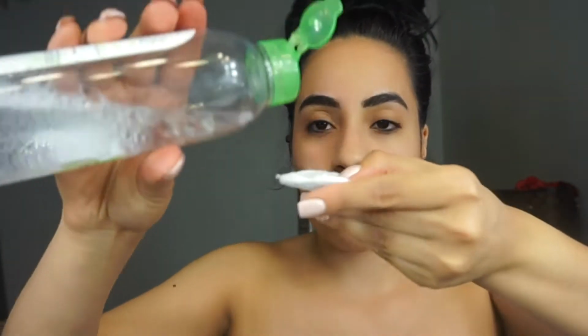As you can see, I use multiple cotton pads to remove my makeup. Just take your time. I had foundation, eyeliner and mascara, so that's why I'm taking my time. And as you can see, there's my face without any makeup.